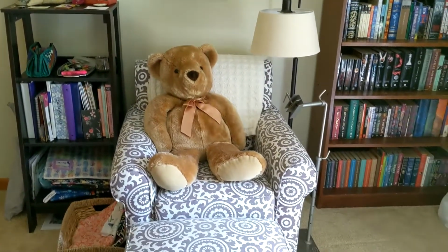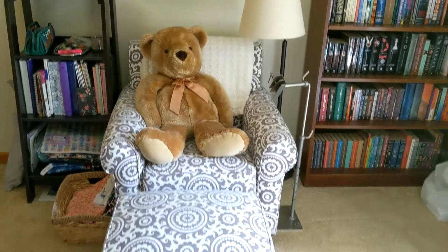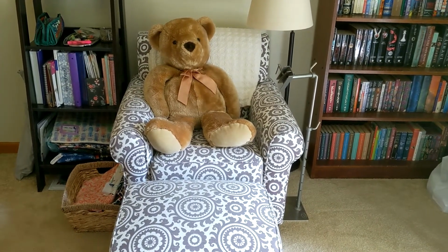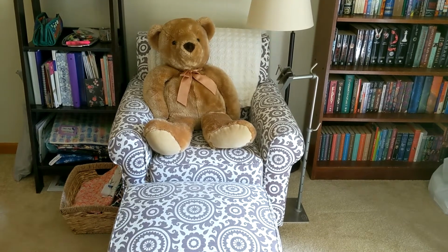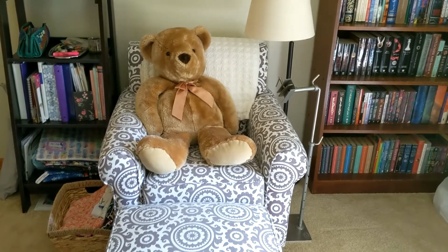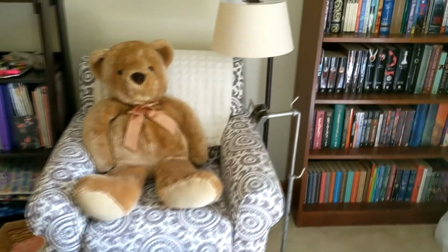Over here is my stitching spot. This is a chair that my husband got me for my birthday. That big guy right there, that's Cinnamon. He's a teddy bear that I've had for a long time. I've got my Lowery stand right next to it.